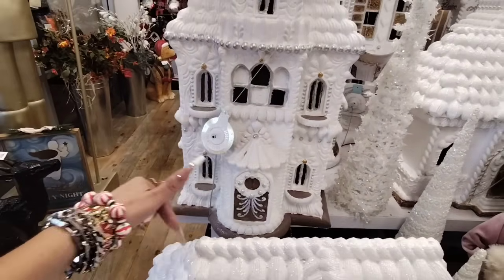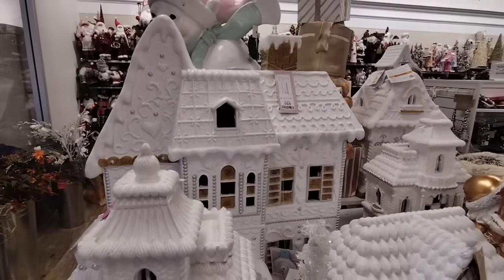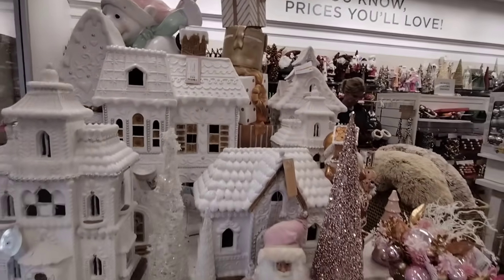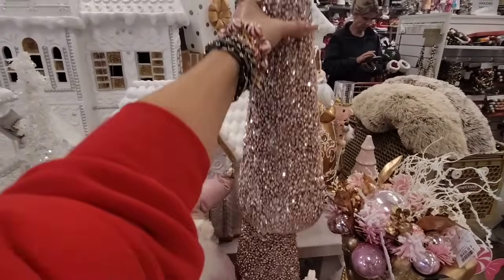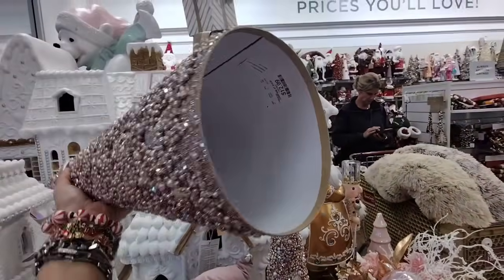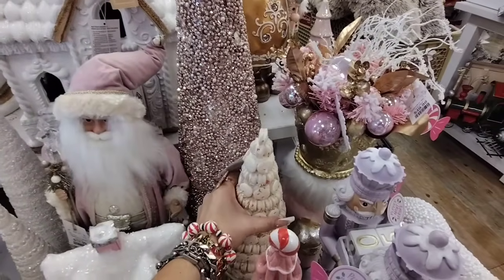It has more like the gingerbread base. And look at that one. That one is $1.99. And that, of course, is cupcakes and cashmere back there. That is gorgeous. Alright, look at the comb. That is really pretty. $12.99. I like this, and I feel like we could use this.